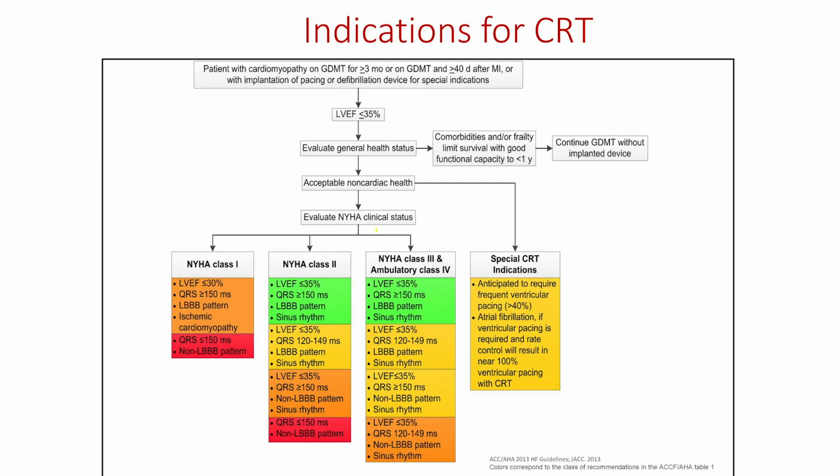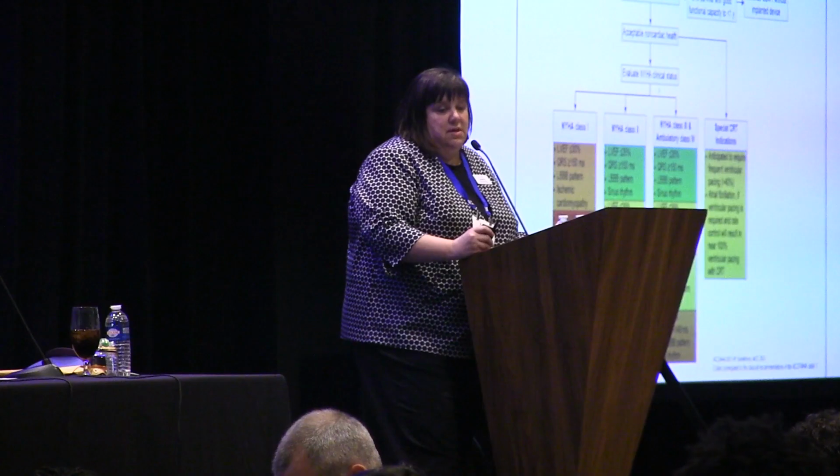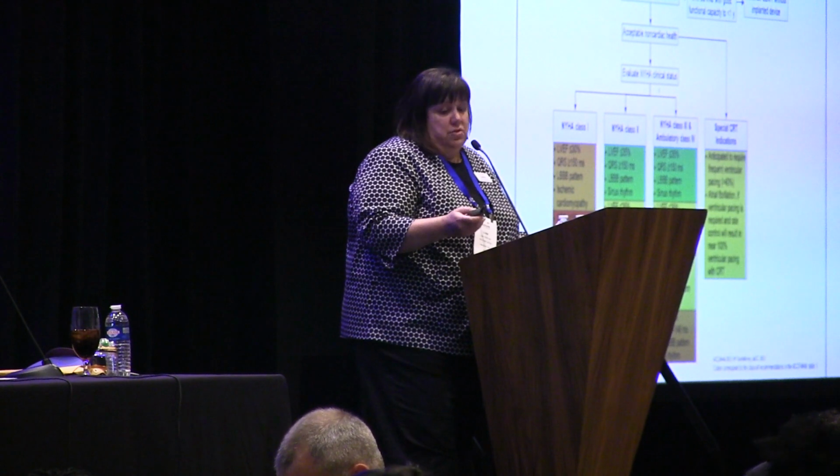So if we look at the buckets of where she fits, she obviously is in the NYHA class 3. Her EF is less than 35. QRS is greater than 150 milliseconds, or just about there. Left bundle branch block pattern and sinus rhythm. If you see, that's in the green box under New York Heart Association Class 3, so that's a Class 1 recommendation. Should absolutely do this. She benefits from this. You can see the other box that would benefit from this is the Class 2 patient. The yellow boxes, you can consider it maybe beneficial. And obviously, the red boxes are contraindicated. You shouldn't do this. You can make them worse. But in our patient's case, she should benefit from CRT.